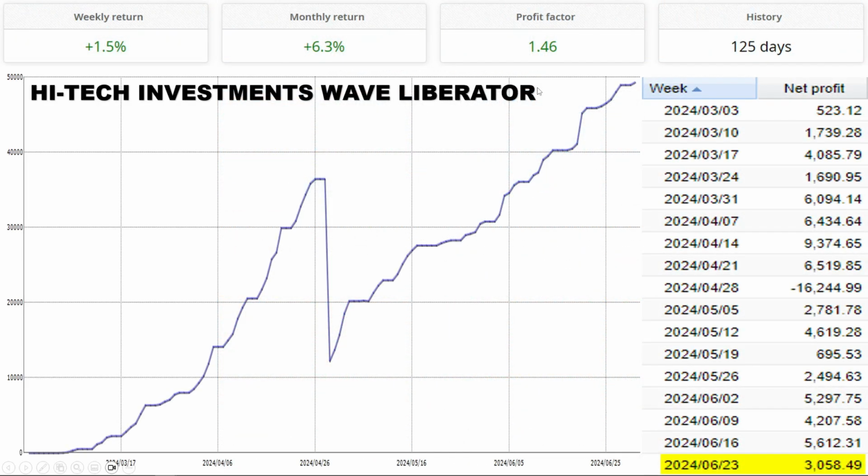So the numbers and the setup that we have for the PAMM account in here is 125 days. So it has now been going for more than 4 months. You can see the weekly returns 1.5, monthly returns 6.3. Again, it is a bit of a misleading part with FX Blue because it calculates the investors taking the money out as a loss. And as we mentioned many times now, that was actually not true, even though you can see it in here on the 28th of April, minus 16,000. However, since then, things have gone quite well. Last week was 5,600, actually recovered quite well.